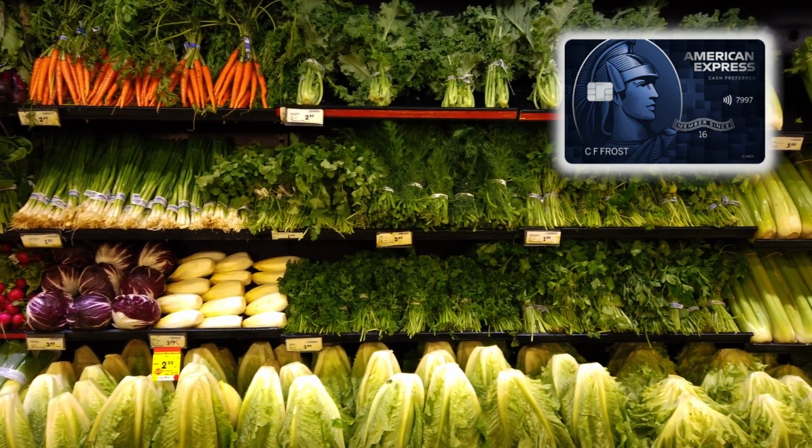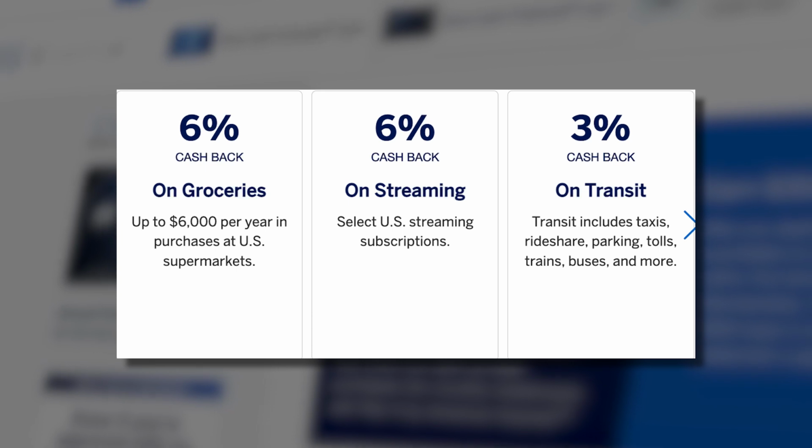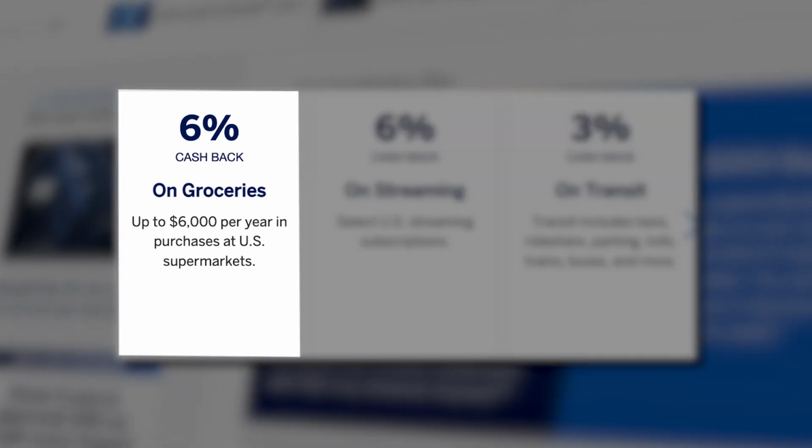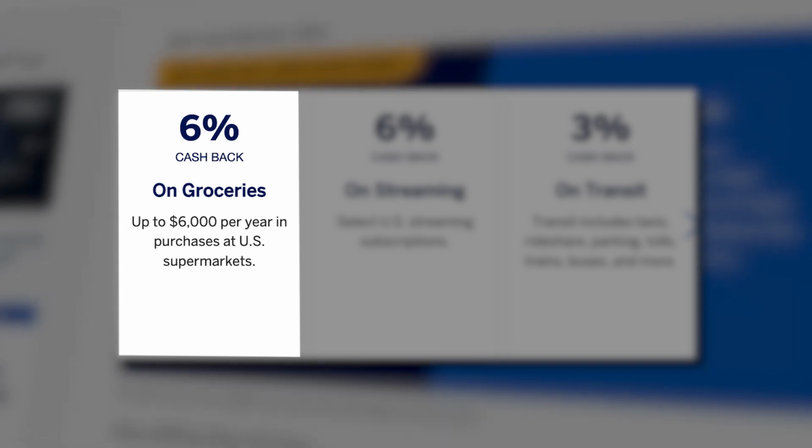The second is that the grocery category is and always will be a top spend category, and although the Discover It card may cover this category for 1 quarter, I'd like to have a card that can have an elevated grocery multiplier in that particular category all year long. And in terms of cashback, you can get up to 6% cashback for groceries and up to $6,000 per year at US supermarkets, among other pretty helpful multipliers.